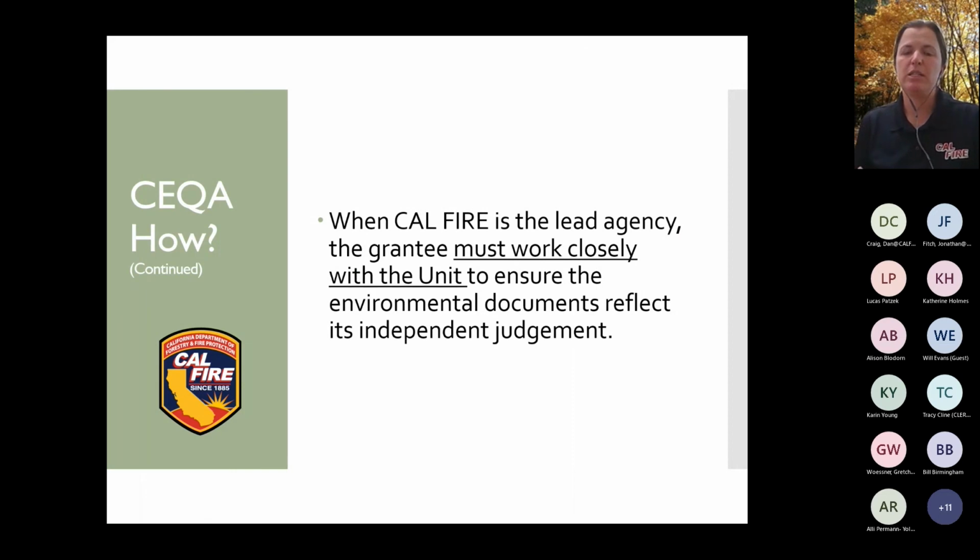And then where CAL FIRE is the lead agency, you're going to work closely with the unit to make sure the environmental documents reflect your independent judgment. So making sure that you have done your due diligence to make sure that you're utilizing the appropriate environmental document. We will provide you with guidance, based on your project description and all of your analysis, on whether your project falls within a categorical exemption, or whether we think it might be good to work towards a mitigated negative declaration, which is why it's important to work closely with the unit as soon as possible. Ideally, the unit already knows about your project, because when the grants are being rated, the units are one of the first ones to do the analysis on them.